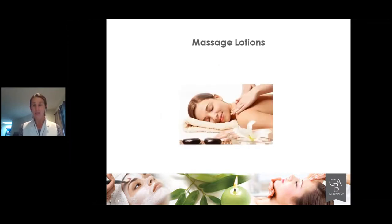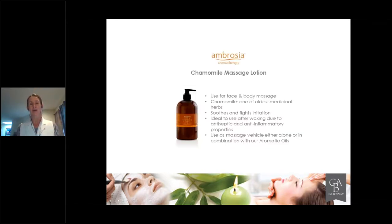Massage lotions. So another important aspect, some of you are body workers and you don't work on the face at all, or you prefer to work on the body, or just in general, when you're doing your work, you want to do off the face treatments. This chamomile massage lotion can be used for both.